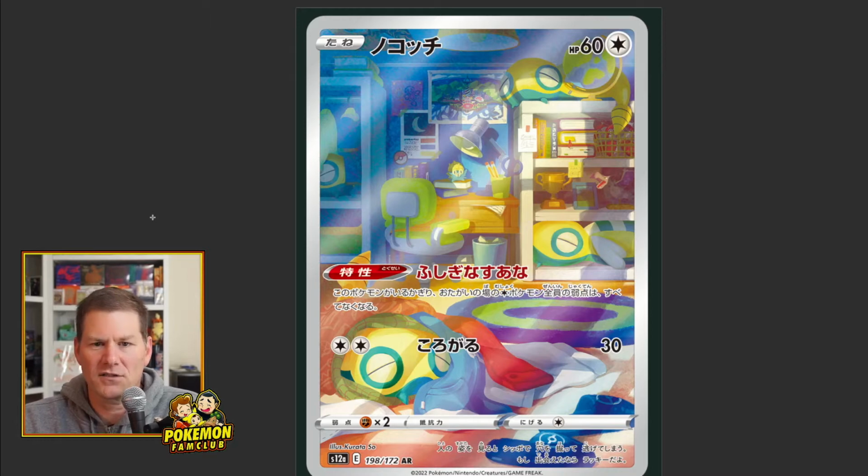Also couldn't find a Dunsparce that looks good. Again, another cool card. They're hanging out. I can just think of being at college, and here's all your roommates and you're all passed out. And it's a mess.